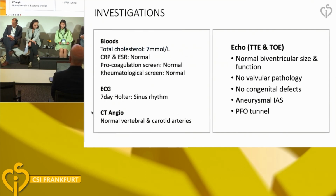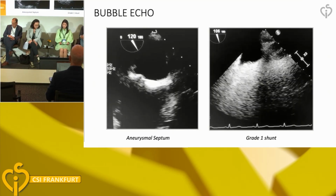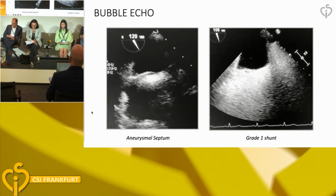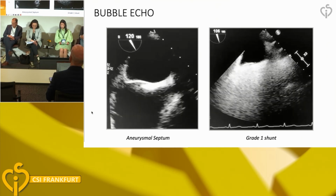So she had a comprehensive investigation as part of the stroke workup. Initially, the cholesterol was high, but then controlled on the atorvastatin, normal coagulation screen, rheumatological screen, sinus rhythm on prolonged monitoring, normal CT angio, and echo showing a structurally normal heart. We did see the PFO tunnel on investigation. We saw it was a little aneurysmal on the TOE, and on the right-hand panel, you can see what looks like some bubbles going across upon release of the Valsalva.